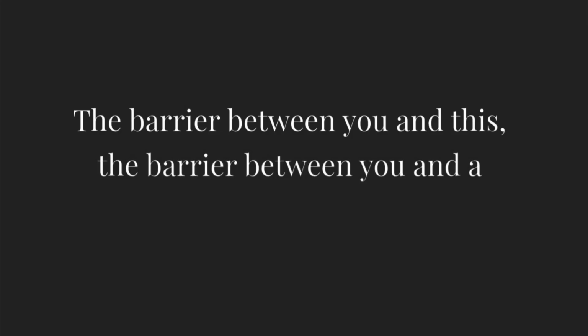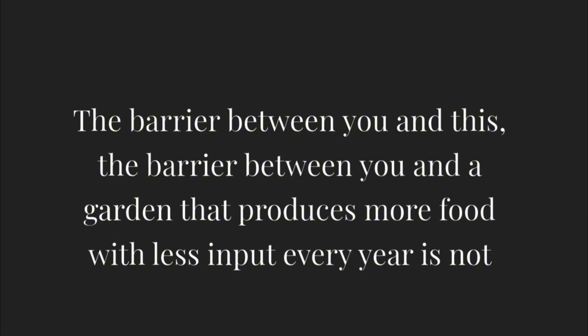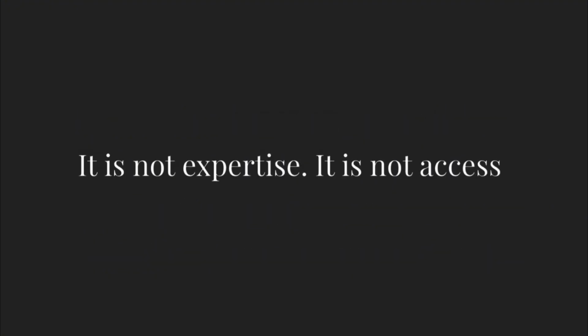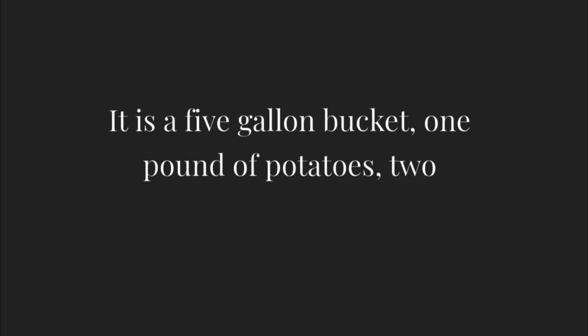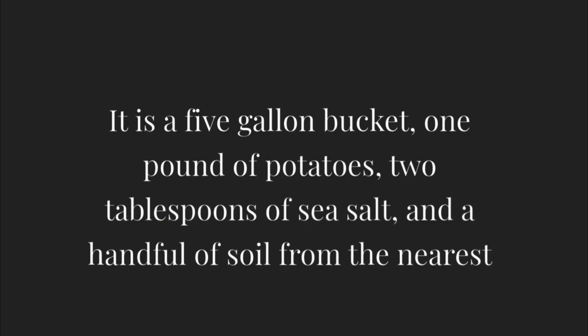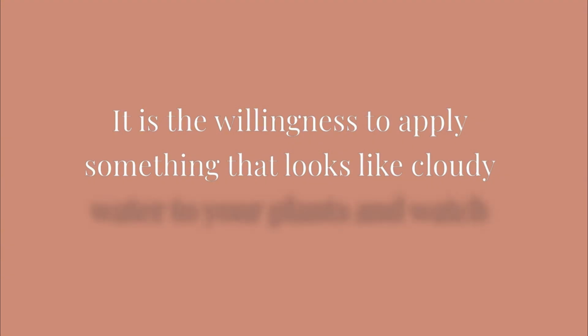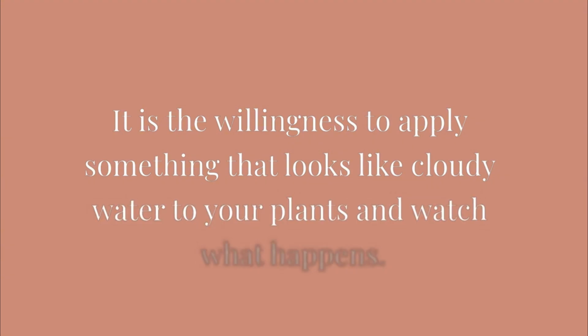The barrier between you and a garden that produces more food with less input every year is not money, it is not expertise, it is not access to specialist materials. It is a 5-gallon bucket, 1 pound of potatoes, 2 tablespoons of sea salt, and a handful of soil from the nearest forest floor. It is 72 hours of fermentation. It is the willingness to apply something that looks like cloudy water to your plants and watch what happens.